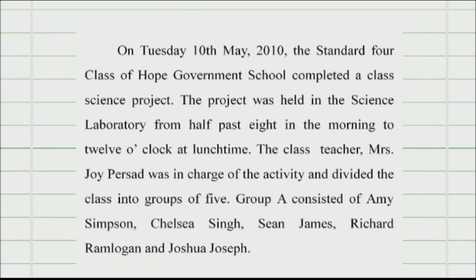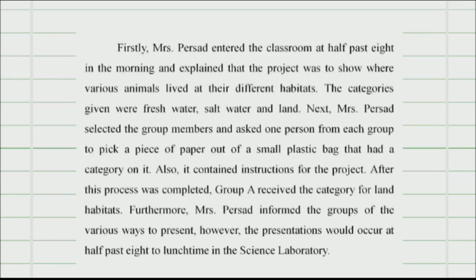But now we are going to look at the entire report and assess it. So let's go on. Firstly, Mrs. Prasad entered the classroom at 8:30 in the morning and explained that the project was to show where various animals lived at their different habitats. The categories given were fresh water, salt water, and land.